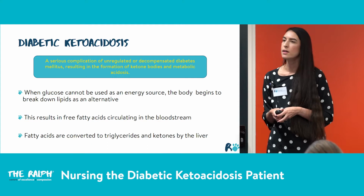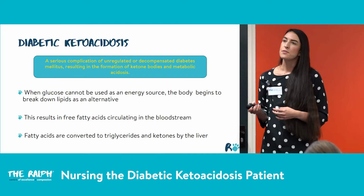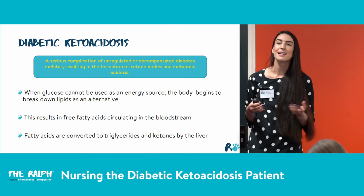So the body then starts to look for alternative sources of energy. And what happens is it starts to break down fat, so it will break down lipids. And as a result of this, we'll get free fatty acids circulating in the bloodstream. And these fatty acids then get mopped up by the liver, where they're turned into triglycerides and ketones.